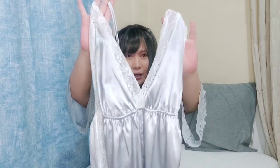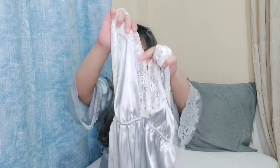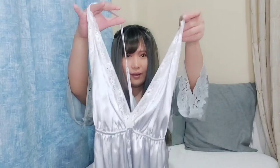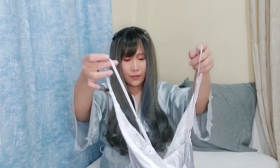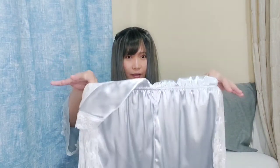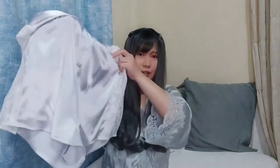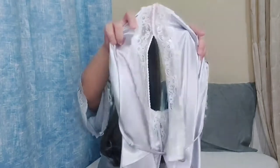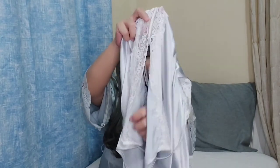In front you're going to see this lace over there, and the back is backless with an adjustable strap, and the waist is elastic. This is short, and the side has a slit until here, and also with lace.